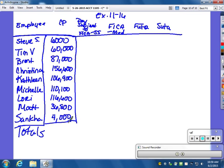How much is it? Nobody has it. Everybody should be. 6,000 plus 60,000 plus 87,000 plus 156,600 plus 106,900 plus 110,100 plus 116,600 plus 36,800 plus 4,000.